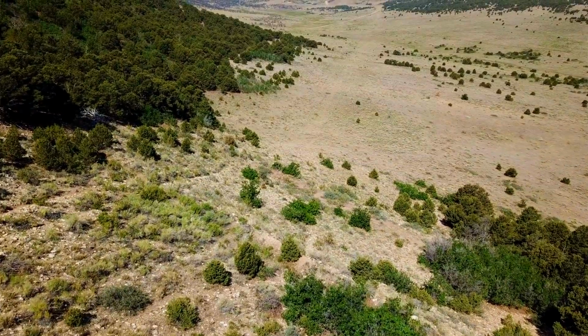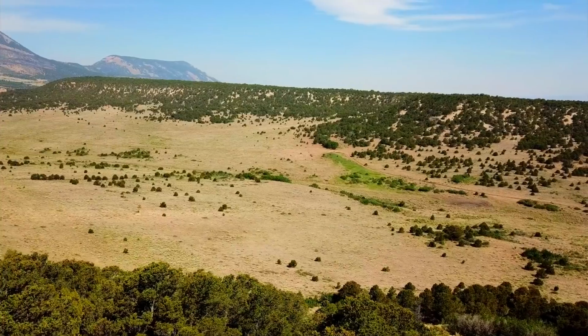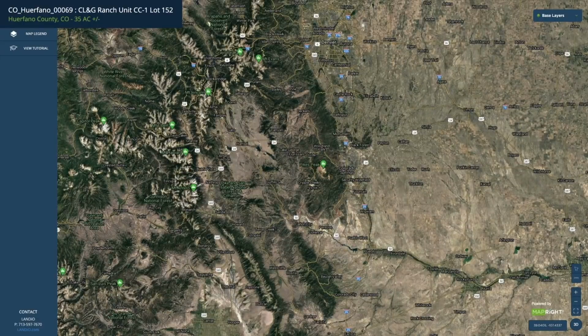We have sold a lot of properties in this area of southern Colorado. Many to people in Colorado and also many to people all throughout the United States. And one of the reasons that they like this area is the value for the dollar and also the ease of accessibility. Let's use the example of many of our customers that have purchased properties in this area for the purpose of hunting and recreation.